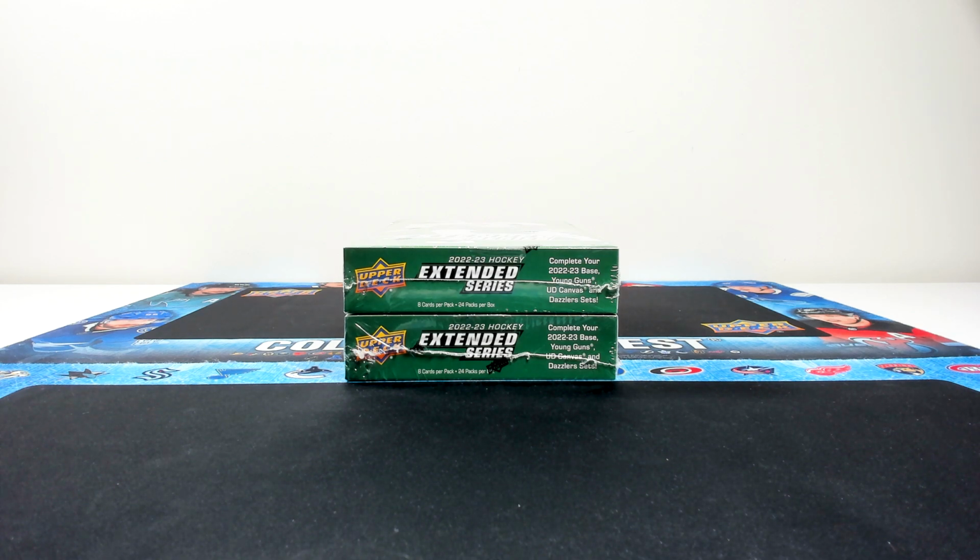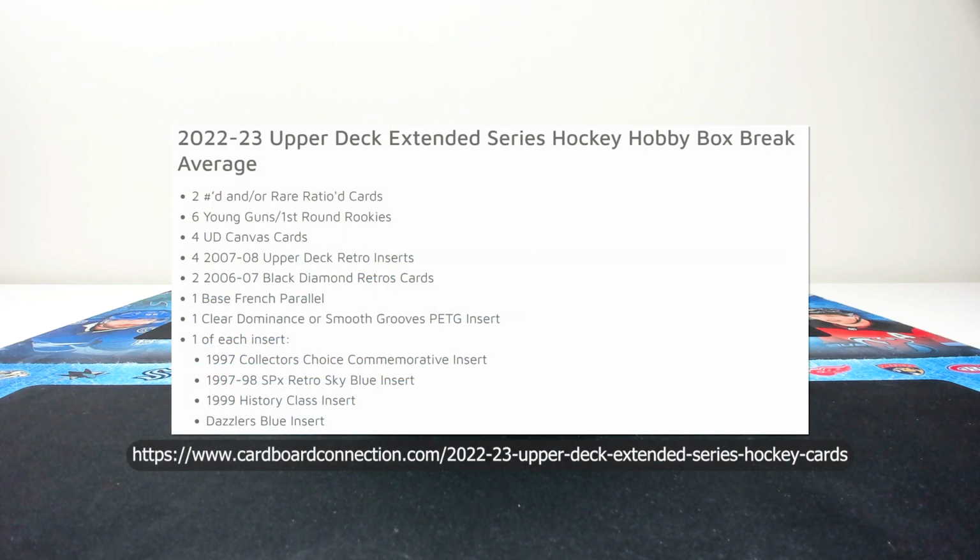And yeah, in terms of a box breakdown, you will find on average 2 numbered and or rare ratioed cards per box, 6 Young Guns and or first round rookies per box, more on those first round rookies in a minute, 4 UD canvas cards, 4 2007-2008 Upper Deck retro inserts, including 1 Young Guns on average, 2 2006-2007 Black Diamond retro cards, 1 base French parallel, and 1 clear dominance or smooth grooves acetate insert, 1 of each of the following inserts, which include the 1997 Collector's Choice commemorative insert, 1997-98 SPX retro sky blue insert, 1999 history class insert, and a Dazzler's blue insert.